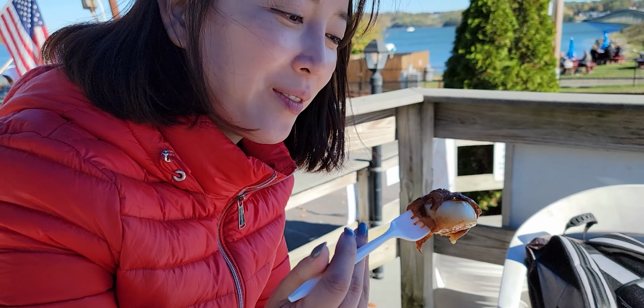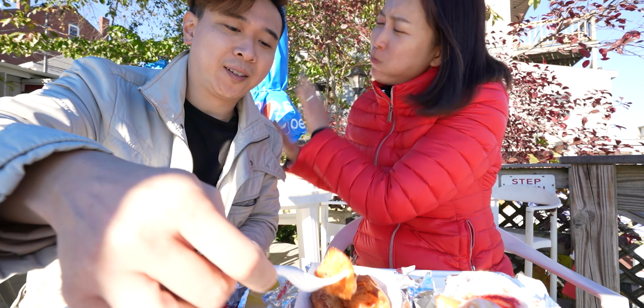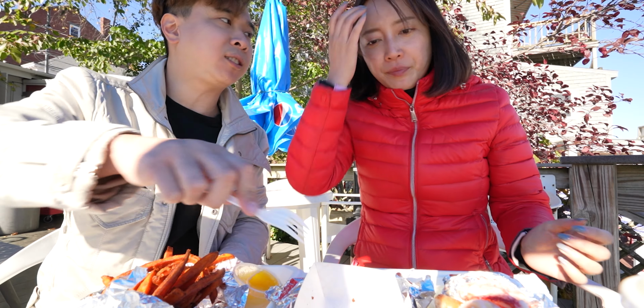Okay. You're crazy. Is it that good? So tender. I love sea scallops. Oh damn, that's actually really good. I love how they cook seafood, because a lot of places tend to overcook seafood. This is perfect. Yeah, don't just order the lobster roll, order the other stuff. They're really good. They have signs saying they're famous for sandwiches and other things. Oh, this is the last sea scallop.